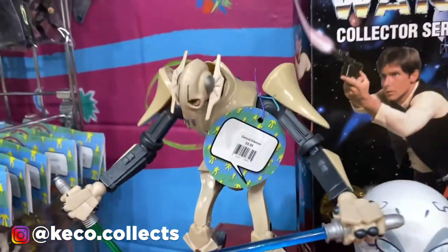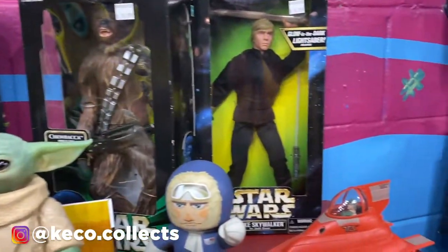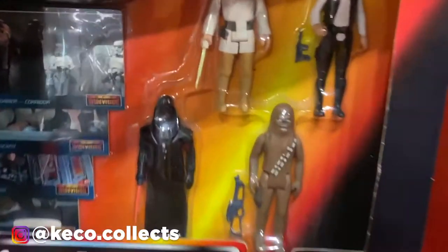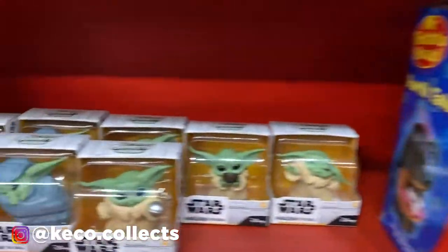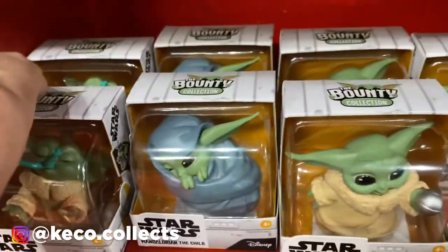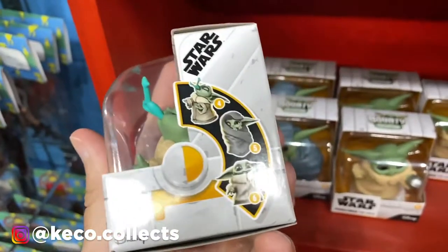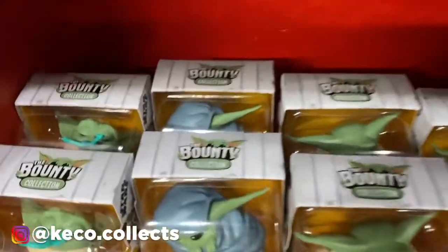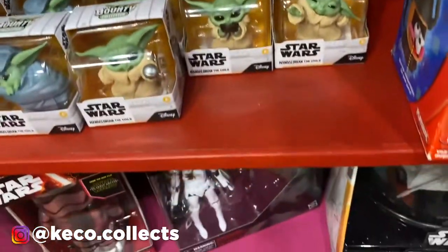Got General Grievous here. Collector Series pieces. Classic 4-pack. And these, I'm real tempted to get. The Bounty Collection of The Mandalorian. All these different Child slash Baby Yoda pieces. So, looks like they have the full set. I might get those. I might get those, thinking about that.